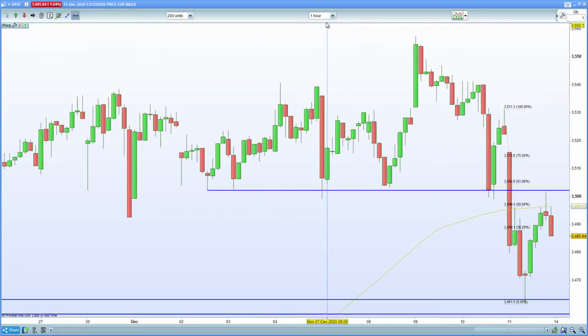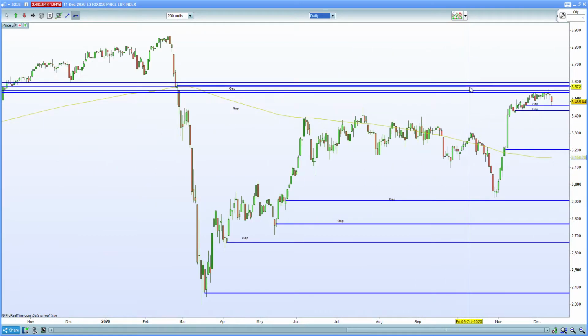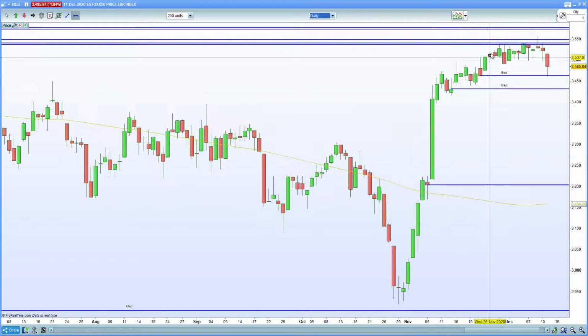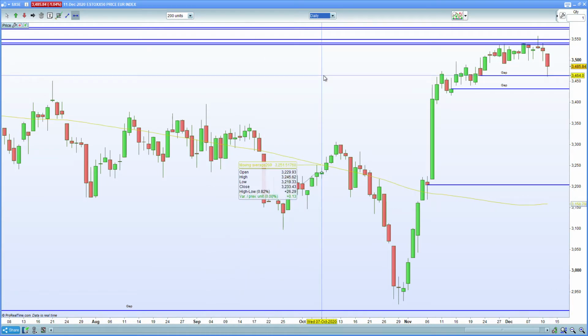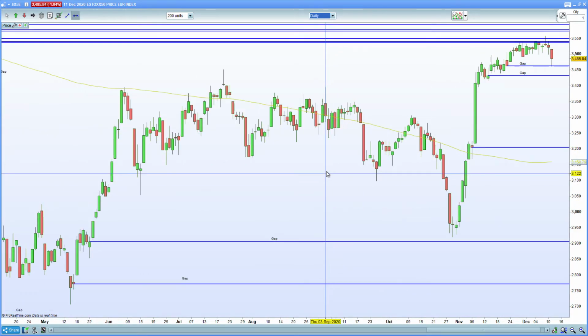In terms of Euro Stocks 50, let's have a look here on the daily chart. Obviously we've held that key resistance and the market, after that topping tail, we certainly got a flush. We've closed the gap below at 3464. Now the next gap is seen at 3434, and then the ultimate gap is 3200, which will be interesting to see if the markets can close.